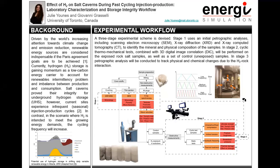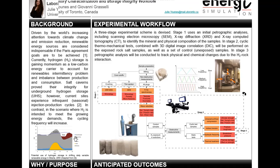Underground hydrogen storage, or UHS, in salt caverns proved suitability across 4 projects around the world. However, these caverns are operated at low cyclic frequency compared to higher expected frequencies in H2 from renewables to meet the peak load demands, which can be daily or hourly, like the example for Alberta in 2050 shown here.